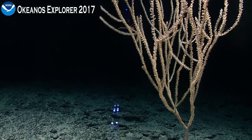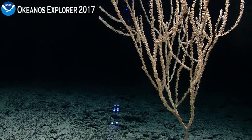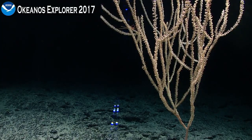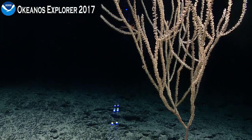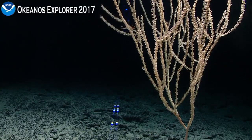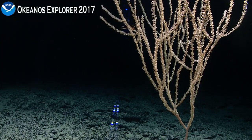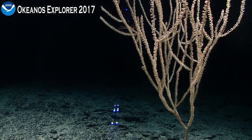We are currently at a depth of 1,522 meters, and we're about to collect a branch from this coral. And this is a bamboo coral. All right, going live with the arm. We're indexed in. There we go. All right. Hydraulics. There you go.